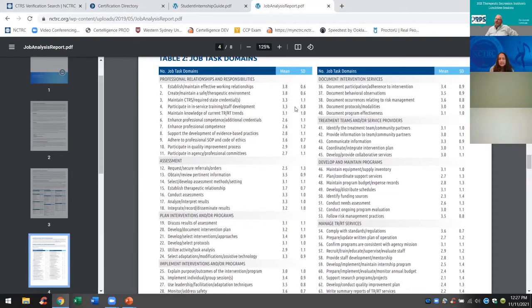But the important thing to keep in mind is that when the applicant submits their application to NCTRC for review, they're going to be asked, were you exposed to each of these 10 job task areas? And if for some reason they didn't recall the time that you took them to a treatment team meeting or the time that you showed them the assessment tools being used at your facility, and they sign off as, no, I never had exposure, that might impact their application and their eligibility to take the exam. So definitely make sure that when you are creating your internship program, you have set some time aside to incorporate a lot of these features throughout the experience.